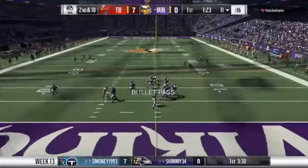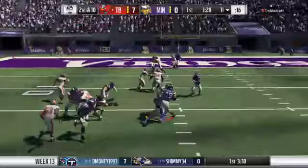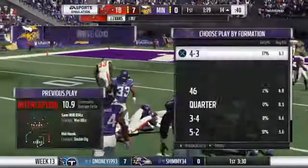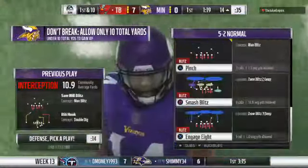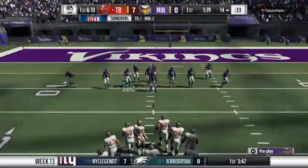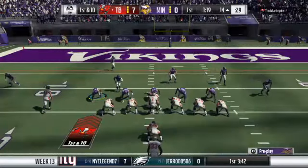On second down, Prescott again. Looking for Cooks, and it's intercepted. Picked off by Justin Evans. And he'll take this down inside the 15-yard line. That interception sets them up beautifully already in the red zone. And you can hear it all the way up here. Everyone turned to block, find a spot, and now they're set up inside the red zone for their offense.